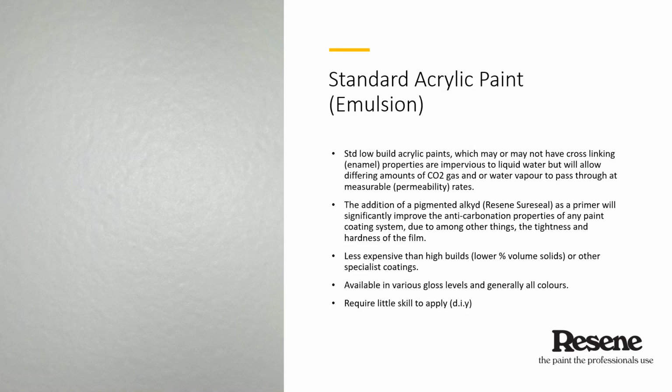The first being standard acrylic paints or emulsion paints. Standard low build acrylic paints, which may or may not have cross-linking enamel properties, are generally impervious to liquid water, but will allow carbon dioxide to diffuse through the coating, and generally also moisture vapor. You can improve standard acrylic paints, if you're going over concrete, with pigmented alkyd paints like our Shore Seal. As a primer, this will improve the properties of the acrylic paint above it because it's quite hard, dense, and it cross-links and will halt or minimize transmission rates more than just a standalone acrylic paint on its own.